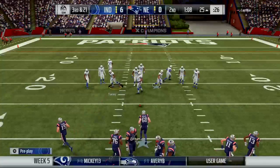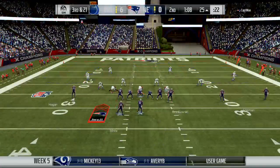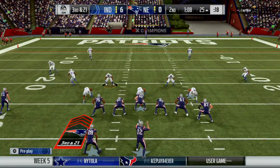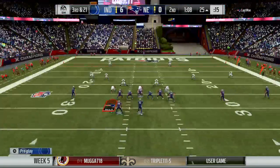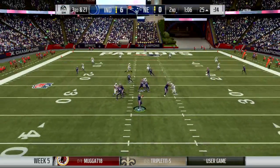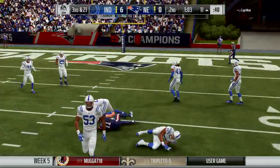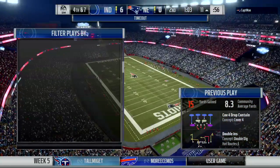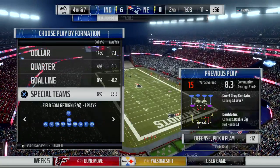New England on 3rd down. They've hit 2 for 4 thus far. This will be 3rd and forever. White 20! Shotgun now for Brady. Over the middle, Julian Edelman. It's complete. And now here's a timeout called by the Colts on the defensive side of the ball, as they'll stop it with just over a minute to go before halftime.